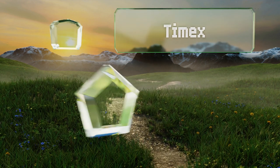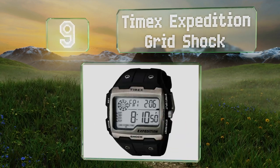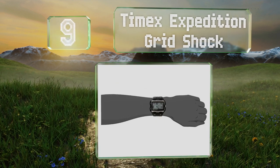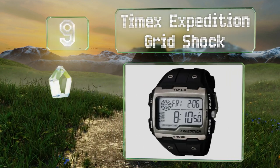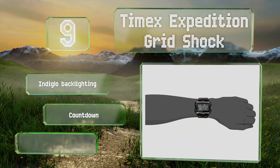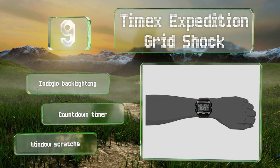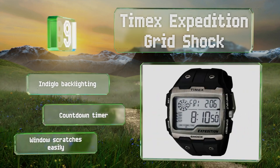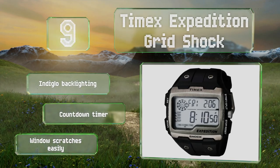At number 9, the Timex Expedition Grid Shock has a protective stainless steel bezel that provides a decent amount of impact resistance. The large square face is easy to read at a glance and allows you to track up to 3 time zones simultaneously. It's equipped with Indiglo backlighting and a countdown timer, but the window scratches easily.